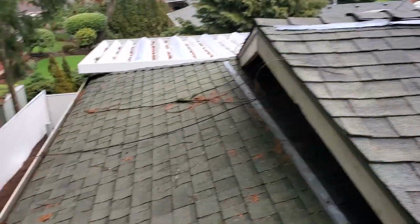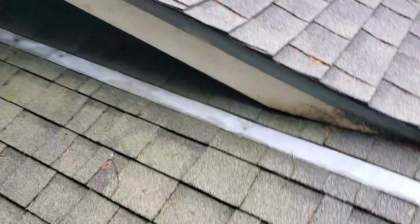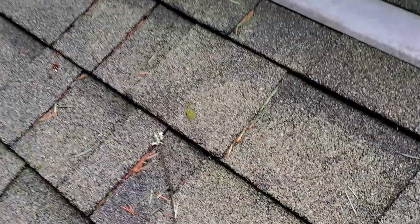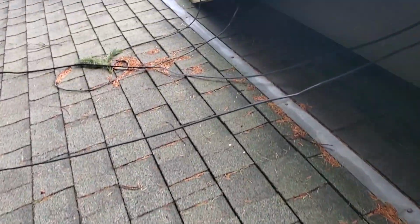But yeah, what you want to do is get down there and see the layers. But I'm gonna walk over the whole roof. See this zinc strip? This stuff doesn't really work that well. People put this stuff up there, but look what you have right here. You have moss. There's moss all over this place. I mean, all over this roof, right?